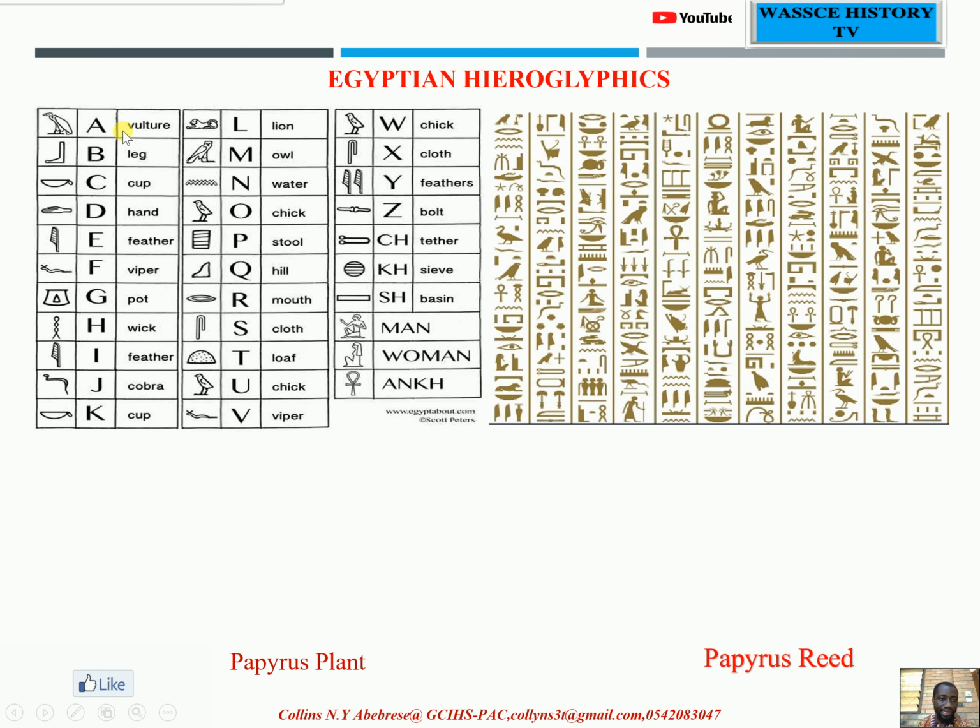The first is the pictorial, and then we have the ones people can read. This is the papyrus that they wrote on. So they have a space that they wrote on, and these papyrus reeds are manufactured. Good. So let's move on to the next one.